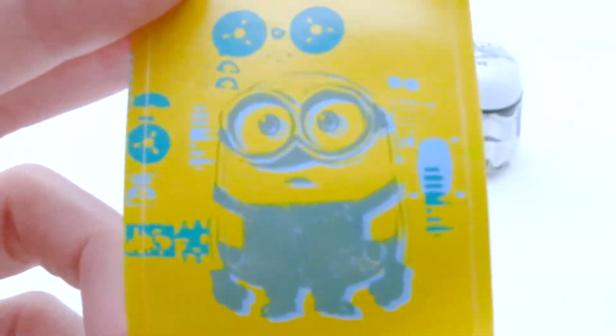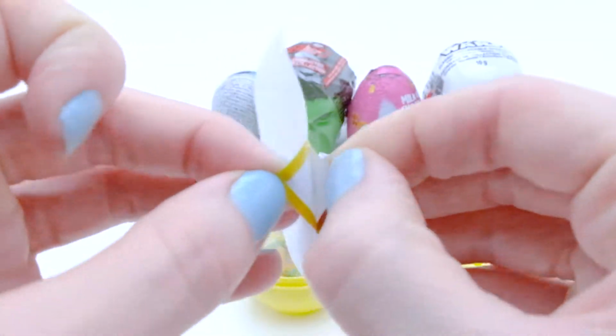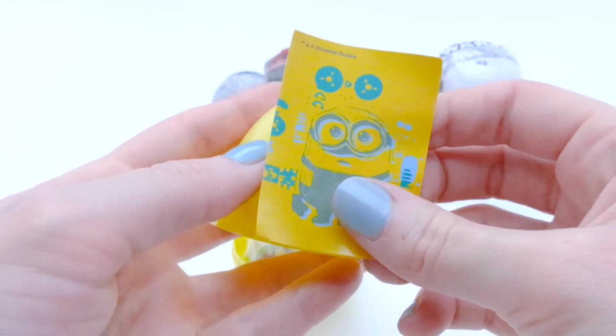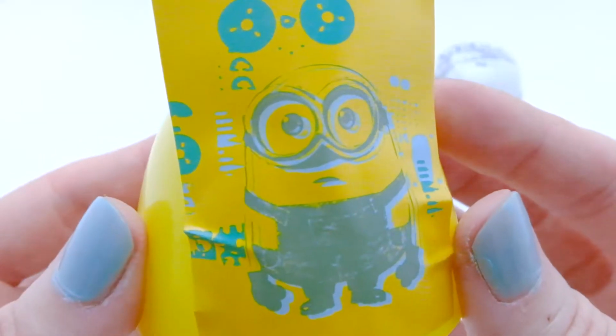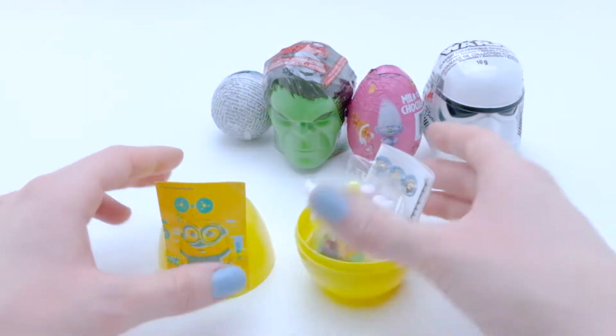I love minions. Let's see how this looks. We're gonna put it on the egg. Wow, check it out. It's pretty cool. All right.